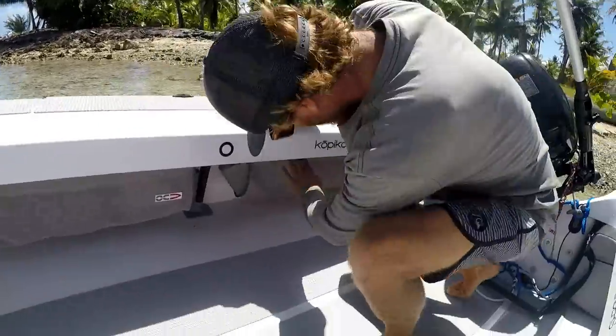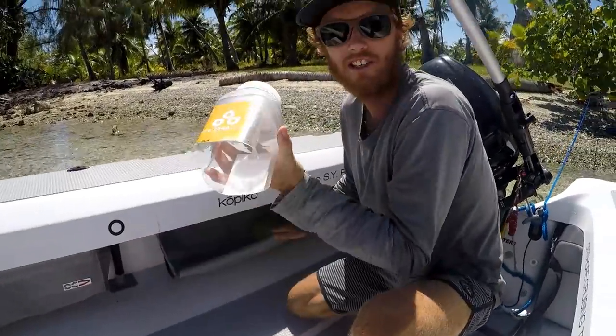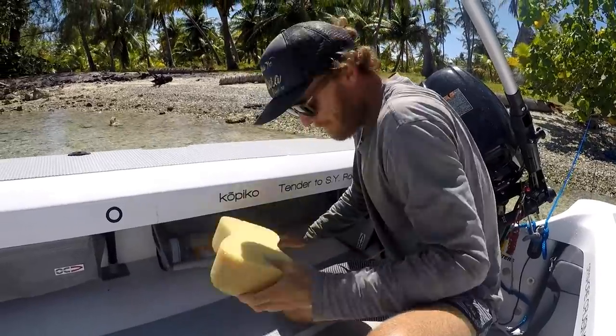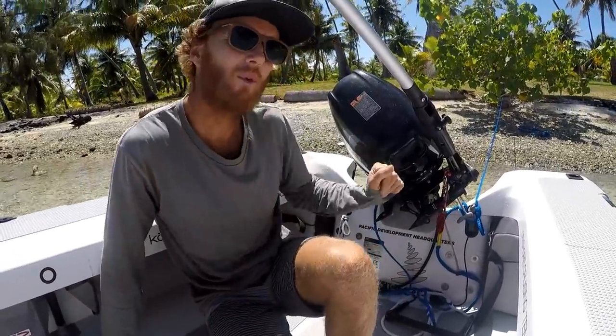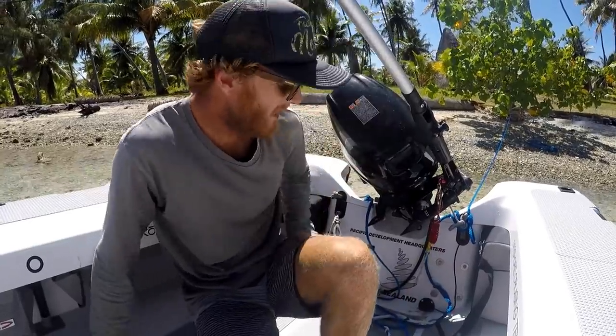Starboard stern, back here. We've recycled a chia seed container as our main baler. And we've got a sponge, which we use to get most of the water out of the back if we get a little bit here. Otherwise, take your bungs out while you're on the plane and the water disappears out. Two big bungs down the back here.